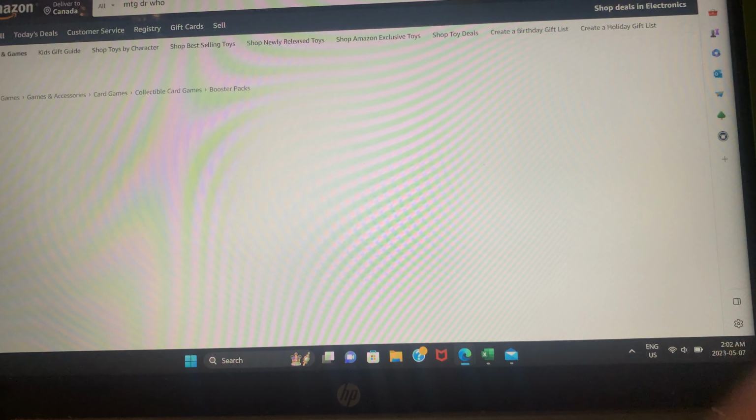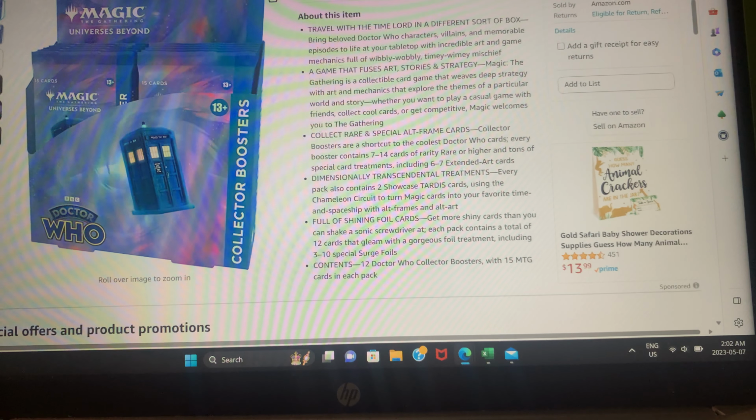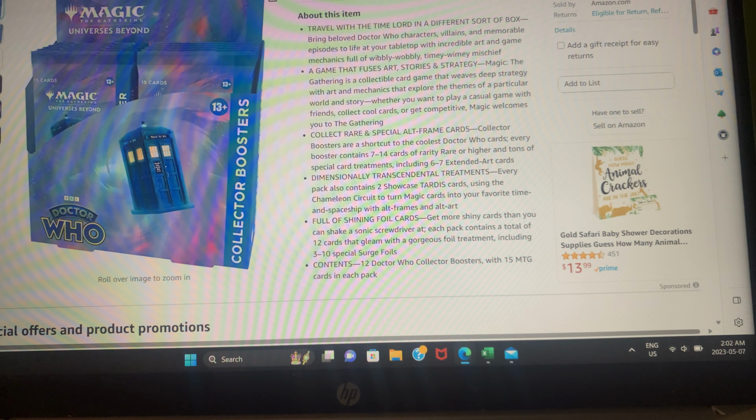I also found it interesting that the collector boosters are $242. That seems pretty high. But I guess this is just an early price as a placeholder potentially. The other thing I found interesting is that you get 7 to 14 cards of rare or higher, and 6 or 7 extended arts. So I guess they're doing what I thought they would do, have all the unique cards be in these, but it does seem kind of weird that if you open a pack with 14 rares, that's going to seem really crazy, and none of the rares are going to be worth hardly anything at that point, I don't think.